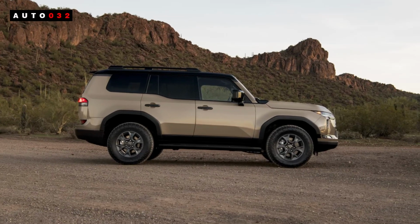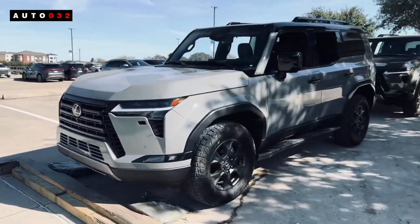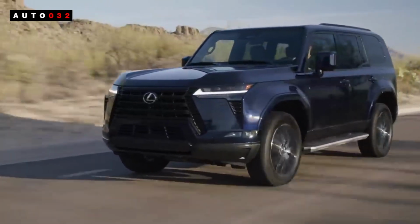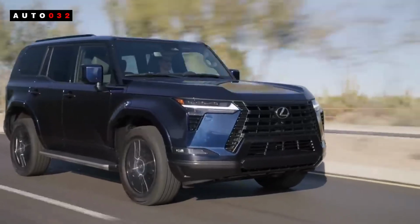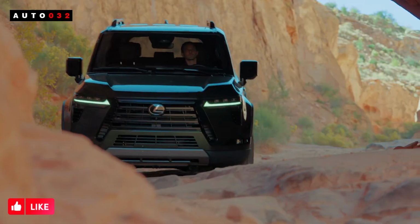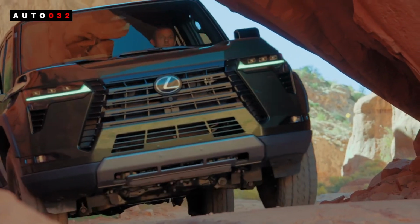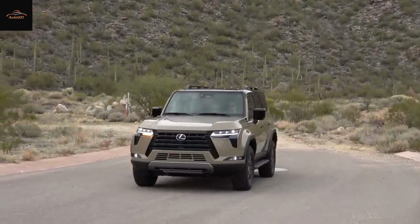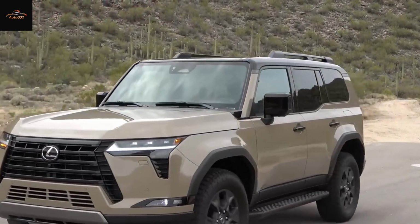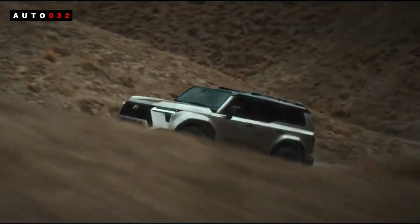All trims, excluding the Overtrail siblings, come equipped with a 3rd row, though it's most practical for emergency use as it diminishes cargo space to a mere 10.3 cubic feet. Flatten it, and you'll have a generous 40.2 cubic feet, extending to 76.9 with all seats folded. The Overtrail surpasses this, foregoing a 3rd row and maximizing cargo space. The cargo capacity reaches 45.6 cubic feet behind the 2nd row or an expansive 90.5 behind the front seats.